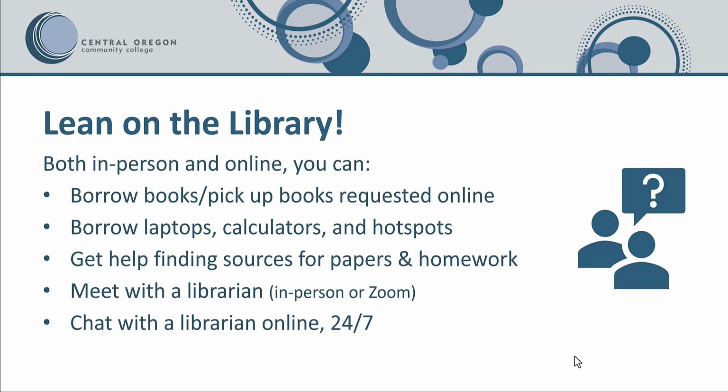Now, not only is there the bookstore, but there's the library. And I want to be really clear about the library. A lot of people might have this idea, well, what is it I might need from the library, and do I have to go in? Notice what it says here, both in person and online. The library has an absolutely awesome presence online that can help you with a lot of things besides just the physical books that are on the shelves.